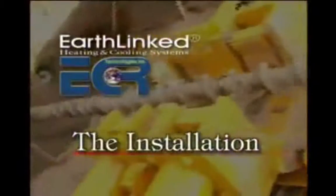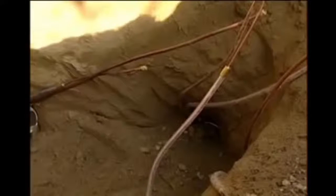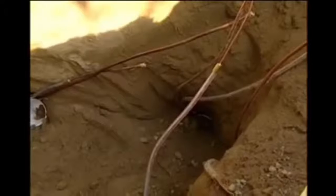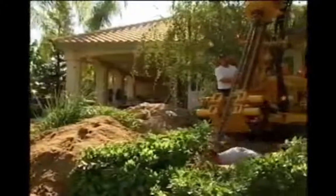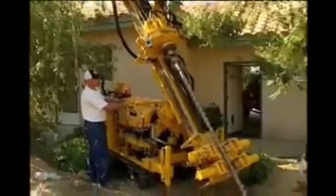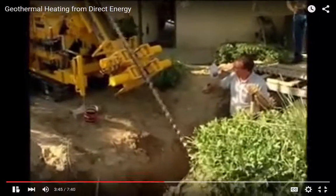Today we're installing an Earth-linked direct exchange heat exchanger. Starting out today, we had to come out and dig the manifold pit, which is basically the pit that we set the rig up around to drill in a fan pattern. We use what's called a D4 earth loop. A D4 earth loop consists of 4 50-foot loops per ton. As you can see in this job, we have a lot of landscaping that we have to work around. But with the rig that we have available and the small bore drilling, it makes it possible to retrofit.